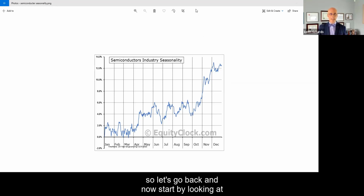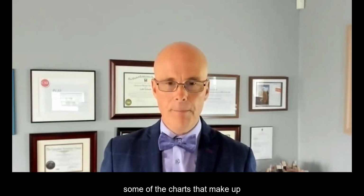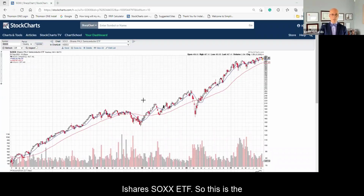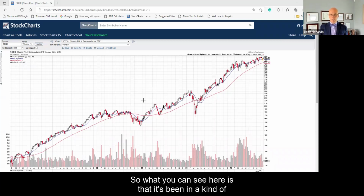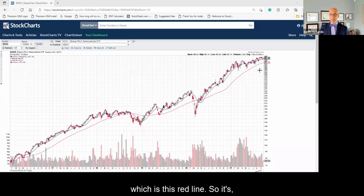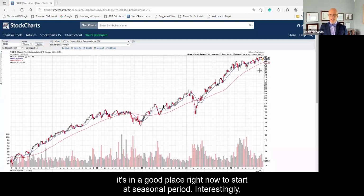So let's go back and now start by looking at some of the charts that make up the index. I'm just going to pull up to start with the iShares SOXX ETF. So this is the Philadelphia Semiconductor ETF index, ETF, I should say. What you can see here is that it's been in a kind of lethargic uptrend. Over the summer, even really since the beginning of the year, it was quite flat, and it just seems to be breaking out now, which is a very positive thing. It's nowhere near overbought. You can see how close it is to the 200-day moving average, which is this red line. So it's in a good place right now to start its seasonal period.